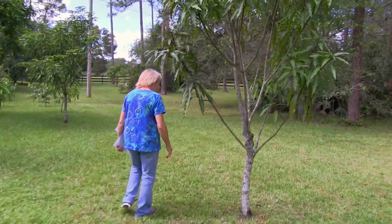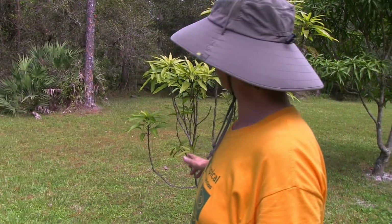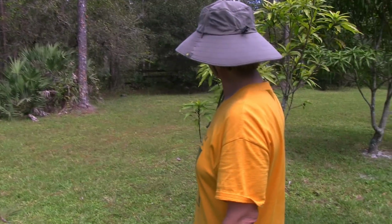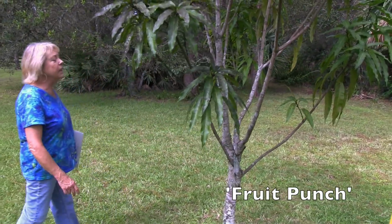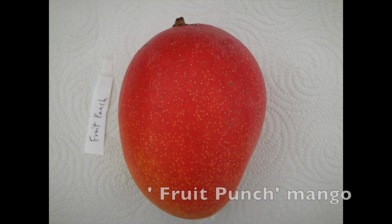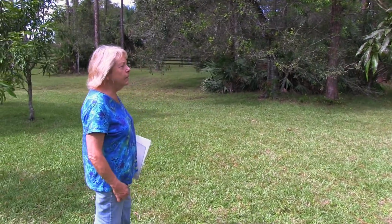So this tree here, that's a G32, that's not happy either. I planted it as a 1 gallon. Now this is M23, which is Fruit Punch, and I have not gotten a mango off of it. It was top worked like 3 years ago, and it's not happy. I don't know what the deal is.